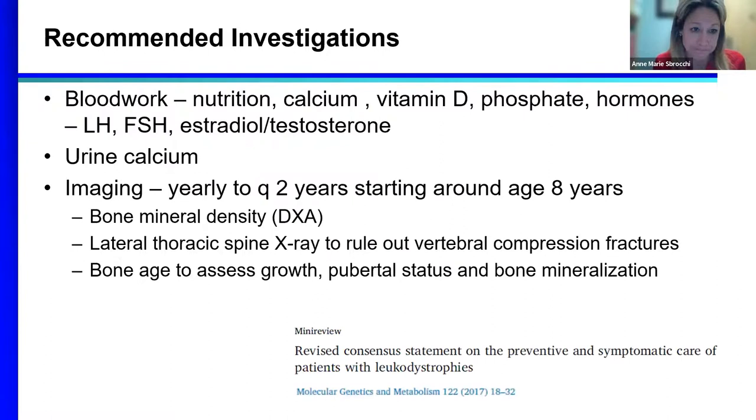So what I recommend is blood work at least once a year. Obviously a good nutritional panel, because you need those building blocks, good nutrition for good strong bone, but of course your calcium, your vitamin D, your phosphate, and your sex hormones. A urine calcium, because you don't want to be over-treating with too much vitamin D and then absorbing too much calcium, especially if a child or an adult is immobile. You don't want to have a higher risk of kidney stones. As long as you're on 400 international units of vitamin D, you won't get into trouble. It won't be toxic. You could probably even go up to 1,000, but definitely no more than that a day of vitamin D.